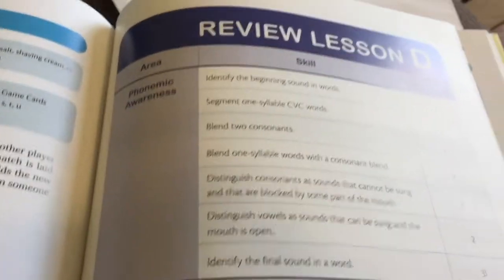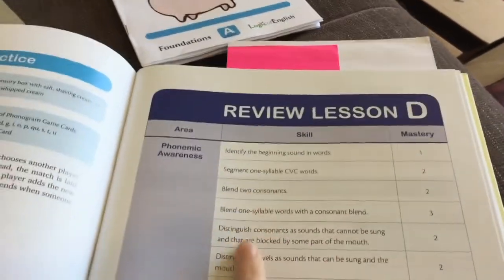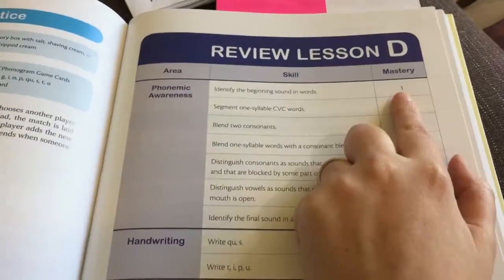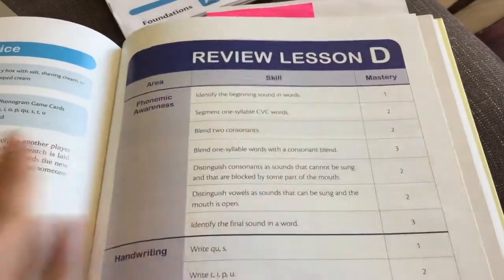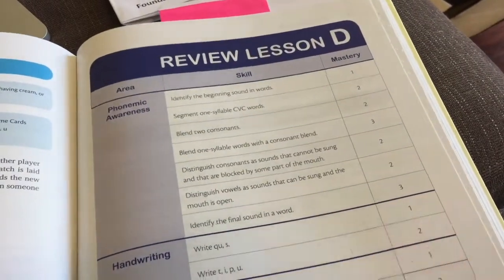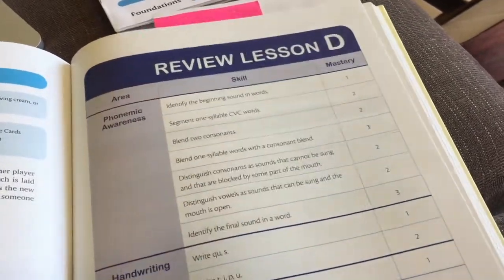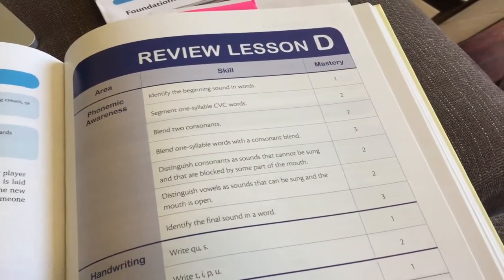There's also one other thing I want to show you. At the end of each section, which is about every 5 chapters, there is a review lesson. At the beginning, you'll notice there's a list of the different skills that were taught, and a list of numbers. All of the things that have a number 1, those are things that should be mastered by where the child is. Number 2 should be things that they are working on and doing well. And number 3 are things that they've really just been introduced to. They need to know about them, but they don't need to be proficient in them yet. All of those numbers are explained farther in the beginning in the note to parents and teachers.